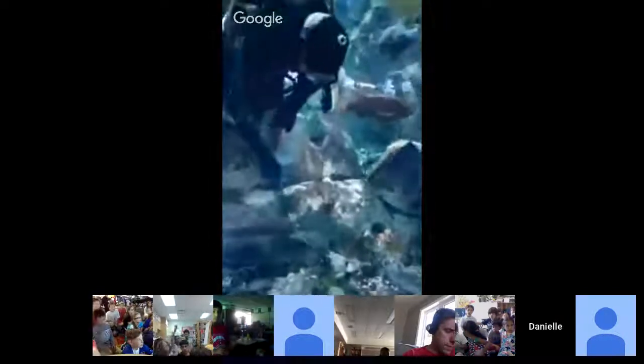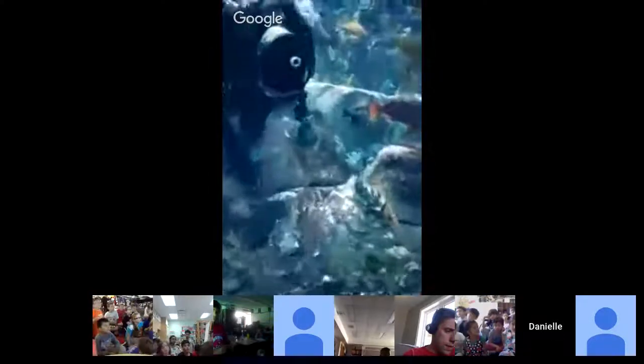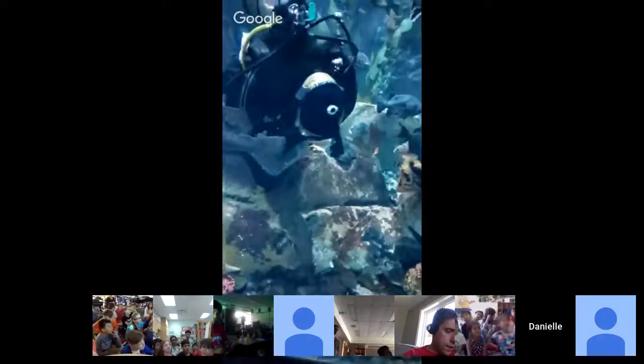That's called a sculpin. And this other fish here, this flatfish, they are called flounder, and they're very good at hiding as well because they are so flat, so they can just blend in with the bottom of the water.